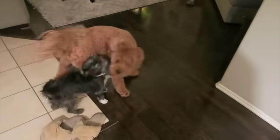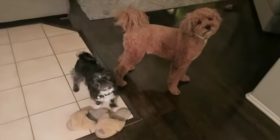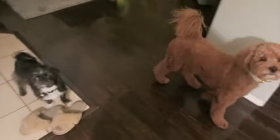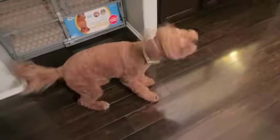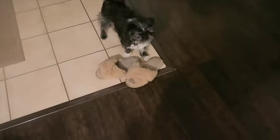And now I'm getting ready to take these little fighting siblings, they're play fighting, out to go potty. You guys ready to go potty? Yeah. It's your final potty before we go to bed, huh? You guys want to say goodbye for now? Whoopi, where are you going? You want to say goodbye? Okay, Whoopi says bye. Luna? Okay, well.